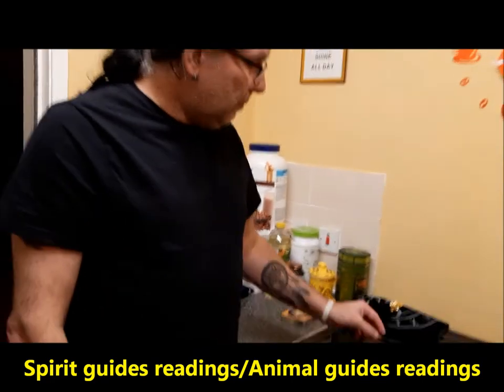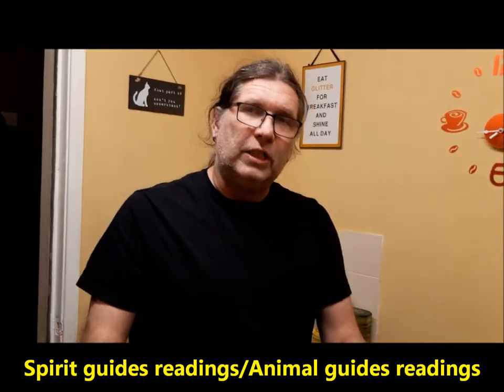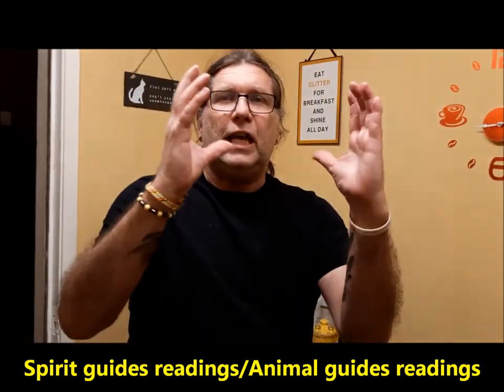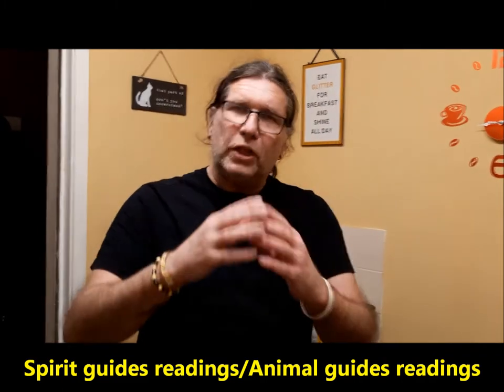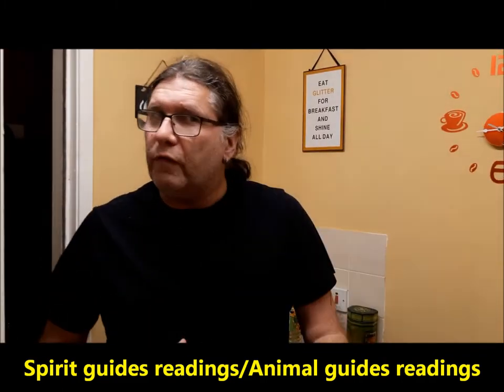Also, the animal in the middle is the one we pay the most attention to, simply because the two on the sides support the energy of the one in the middle. So you can go much deeper into a topic or into the energy of an issue and look at it. So that's in short how I would do that.